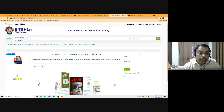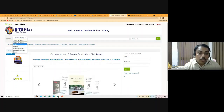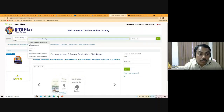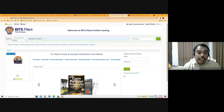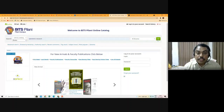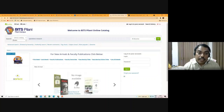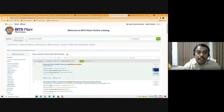One more thing, what the catalog does. For example, these are the different types of resources in the library, and I'm searching in books. I'm just searching operations research. You can type here, operations research. There will be so many operations research related books in the library. I'm just waiting for the result.